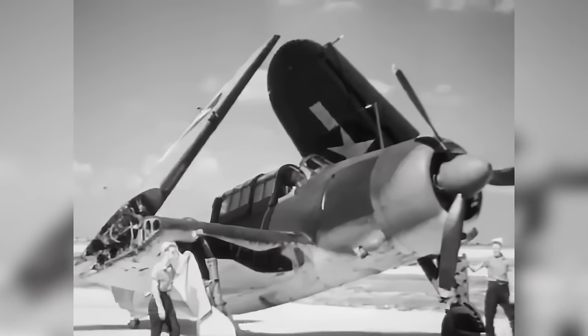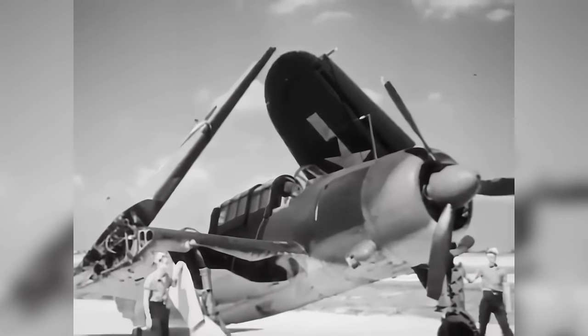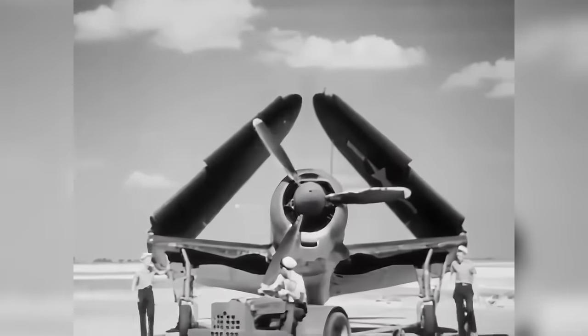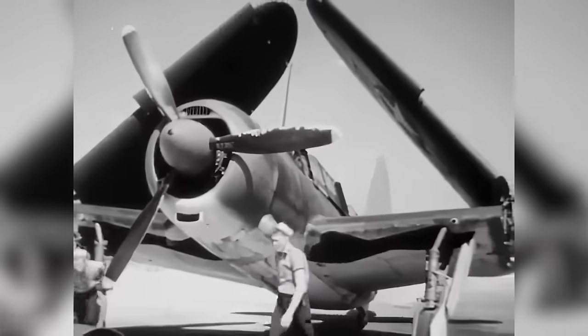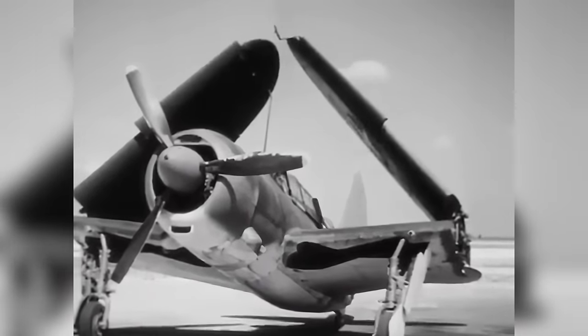That's it, gents. The Helldiver, sometimes called the SB2C. She's a scout and a dive bomber, and can deliver depth bombs or a torpedo as well. And this baby's at home with land-based squadrons or on aircraft carriers. She's powered with a Wright Cyclone engine, delivering 1,700 brake horsepower at takeoff. Empty, it has a gross weight of 10,114 pounds. 16,607 with maximum bomb loadings, or 16,812 pounds when carrying a torpedo.